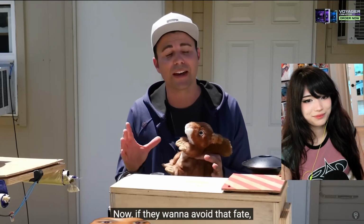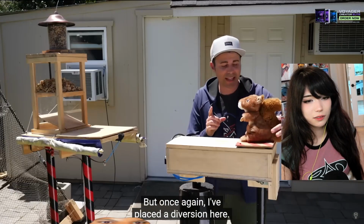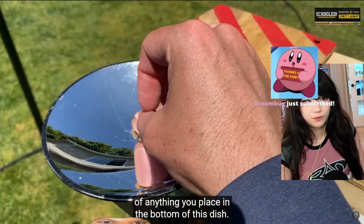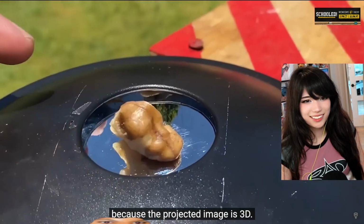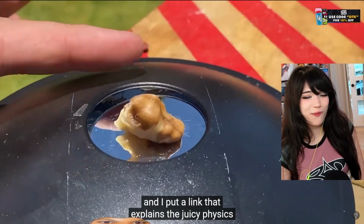Now, if they want to avoid that fate, they just need to stand on this pad for less than 3 seconds. But once again, I've placed a diversion here. This one projects an optical illusion of anything you place in the bottom of this dish. It's actually super trippy and looks even more impressive in real life because the projected image is 3D.